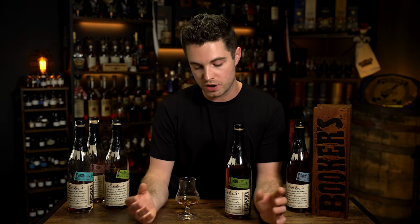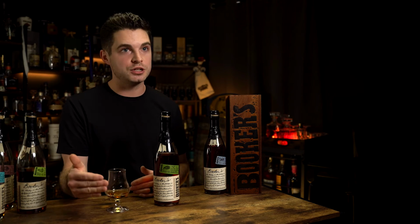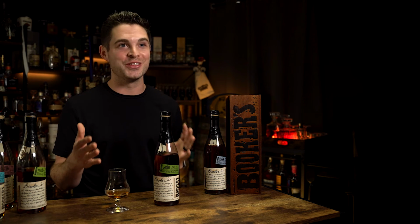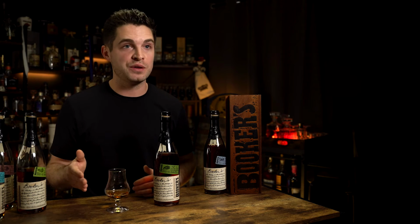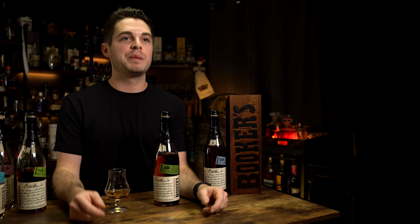There's not a lot of redeeming quality in here. Maybe over ice, it could save itself, but at this point, not a fan here. Value-wise, SRP, I'm gonna say this is a bad value. Even though we are getting over the 7-year mark in terms of age statement, it's not enough to save this thing, especially when you actually experience it on the nose and palate. And then looking at secondary value, 100 to 130, that's an even worse value. So please don't pay secondary prices for this batch of Booker's.